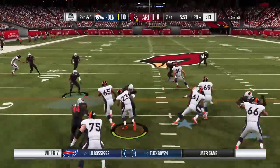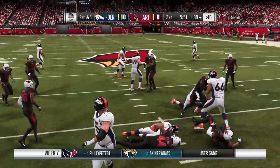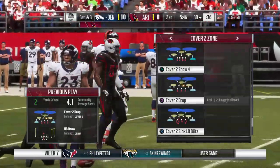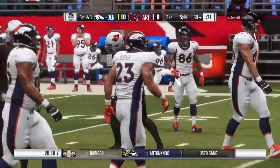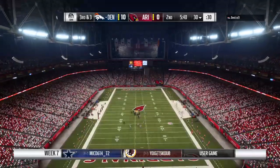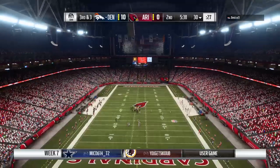A second down carry for Booker. They'll only get a couple up to about the 30. I know the scouting report on him is that he doesn't possess the eye discipline to be an elite linebacker. And what that means is his ability to read, react, and make a play. But on that one, he looked like one of those guys.